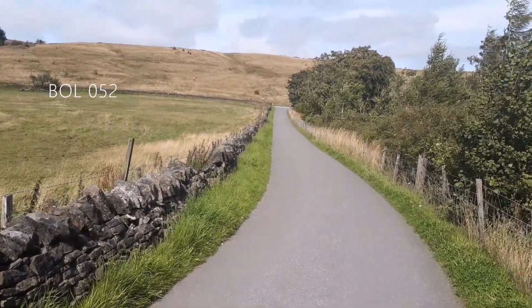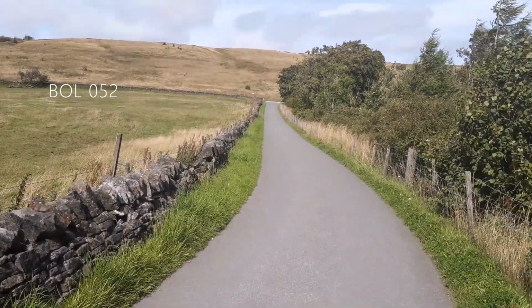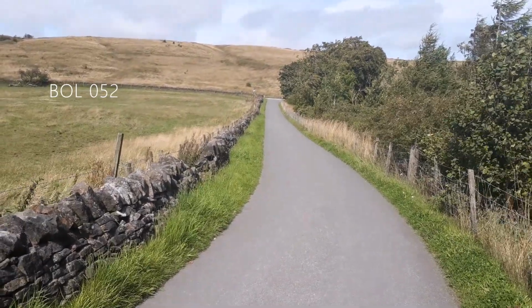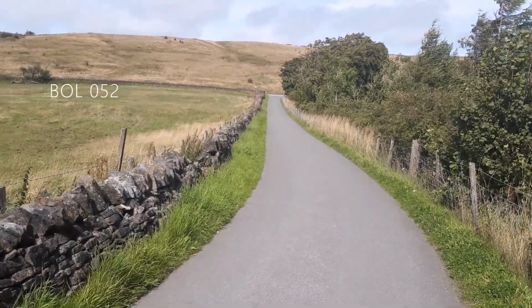So there you've got a clear view of where BOL 52 ends. I don't think I need to pound the tarmac just to get up to the sign there. It's all a tarmac track, so you can't go wrong. This is BOL 52.